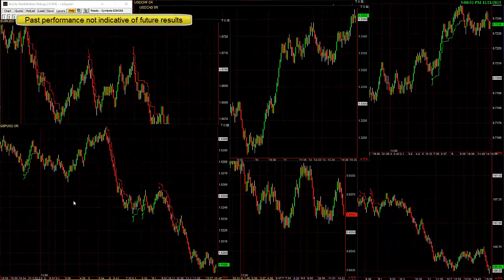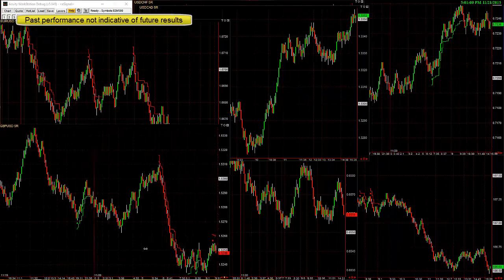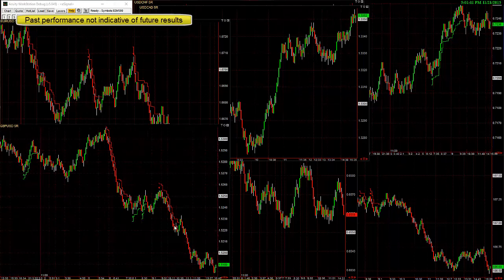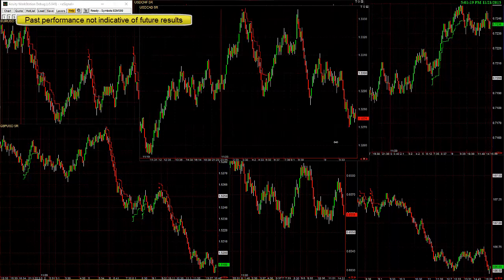Let's go look at the pound. Thursday, not any trades. A small win here, and then Friday, huge win here. Two counter trend trades that are basically break evens, and then a trade here, which unfortunately got stopped out before the remaining amount.